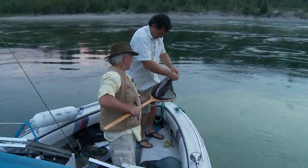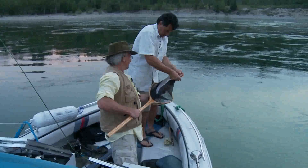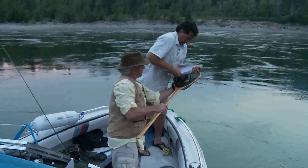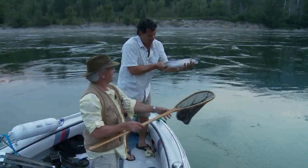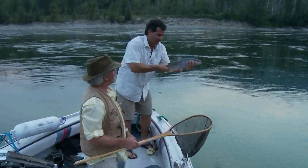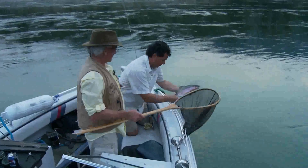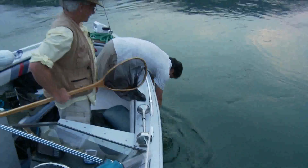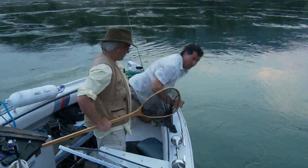It's kind of in the net. Marvelous. Okay, I'm just going to let him go here. There he is. One of the little fatties. You can see how fat he is. All right, I'll put him back in. There he goes, right to the bottom, swimming another day.